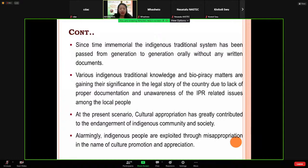And alarmingly, indigenous people are exploited through misappropriation in the name of culture promotion and appreciation. Many times we have come across our Naga attires being misused in the name of culture promotion and appreciation, and it's so unfortunate that it has been misused by our own Naga designers as well.